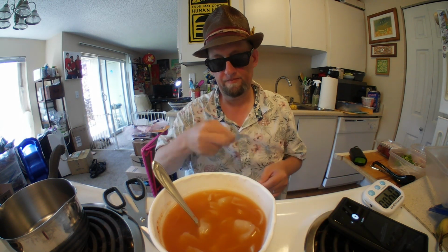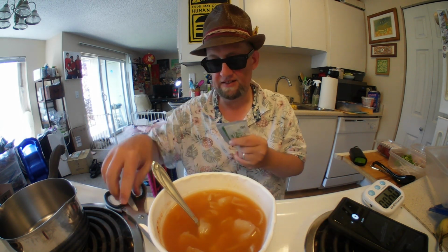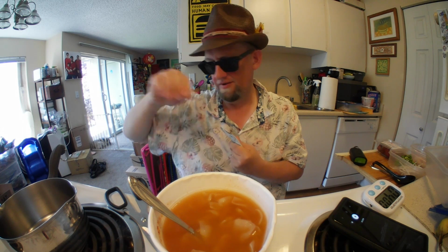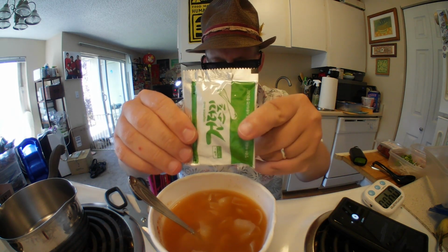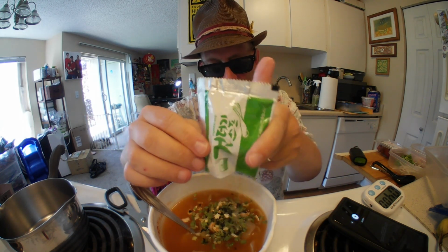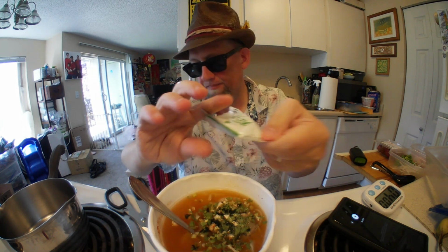Okay, so this is like a spicy. This is flakes. It says vegetable soup, but I don't know if that's the right translation because this kind of looks more, yeah, this is just vegetables, yo. There's that. A lot of them. That's a good sign. Wow. It's weird looking stuff. And it certainly does not feel ready to eat.